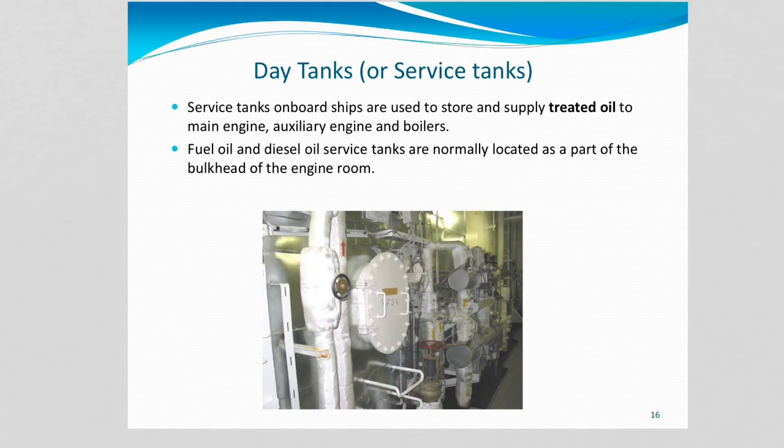So day tanks, service tanks, the same thing. I'm not sure, but I think maybe the military use day tanks and civilian ships, companies, use service tanks, but it's the same thing. And they are normally located as part of the bulkhead of the engine room.